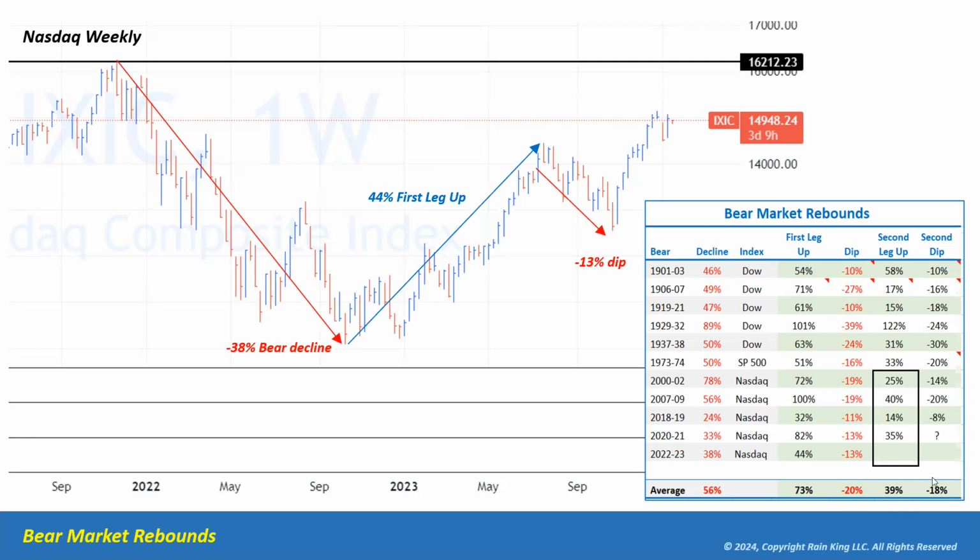What I think is important is, if I just take the NASDAQ, taking the data from the 2000s, which I think is fair, this would be our fifth bear market in the 2000s. When we look at that second leg and take the average of the four, it's actually about a 29% second leg up. That might be more representative, because back in 1929 there was a huge leg up, which is distorting the averages. So if we used the 29% average, what would that put us at?